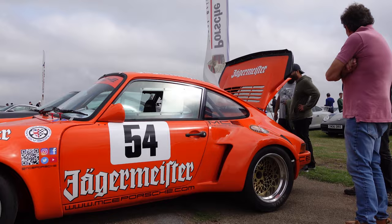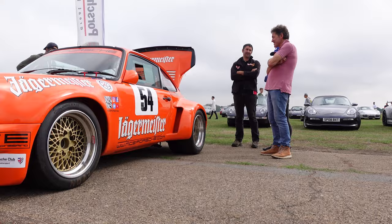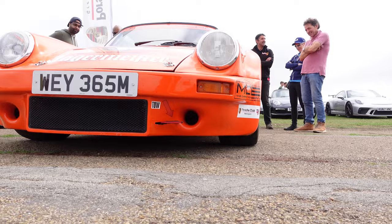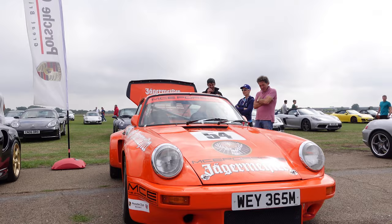No. So I took this car on as a project. It's always been a race car. It was raced as a 2.7 RS in Europe. In orange, was it? In orange, not with the full livery. But it was crying out to be. It needed a livery car, right? So I took it on as an ongoing project for conversion to 1974 RSR spec.